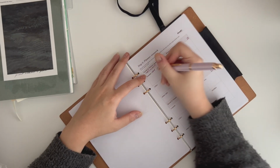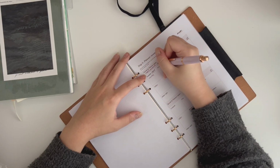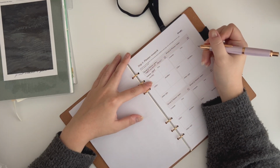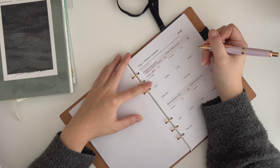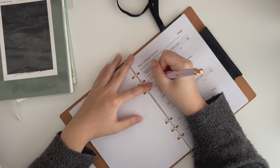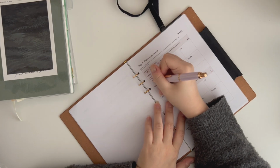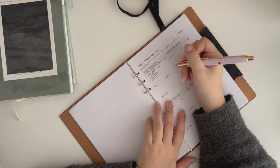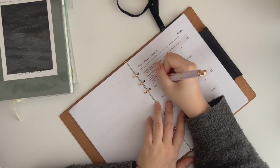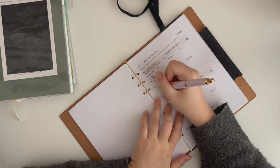The layout is very interesting because they have weekly. I'm looking at the B6 or the A5 basically. They have weekly horizontal and a weekly vertical. So that's why it's very interesting to me. And I think they have a monthly as well. And if I'm not wrong, they also have notes pages at the back. So this is good for me and I like it because it is very flexible.